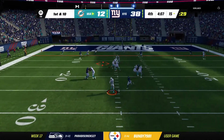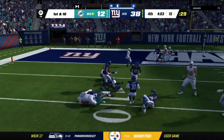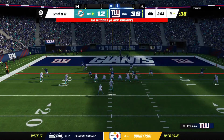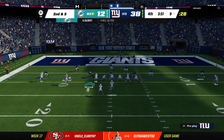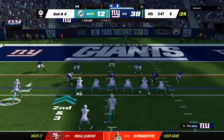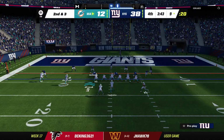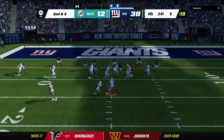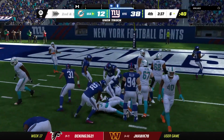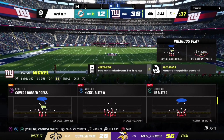Tua setting up shop to throw again. Firing quickly here, and that's complete. They'll wind up getting 7 on the play, and it'll be 2nd down. They'll run right side with Mostert. And this won't be enough to pick up the first. A gain of 2, 3rd and 1.